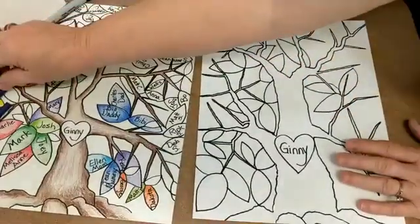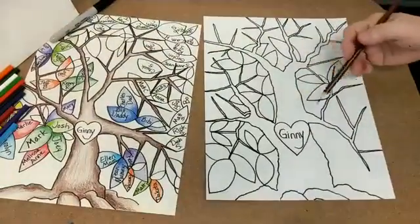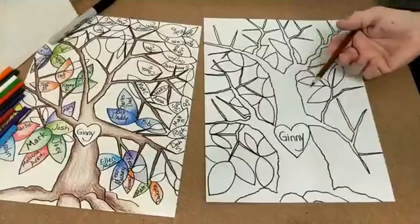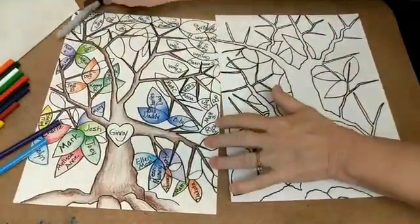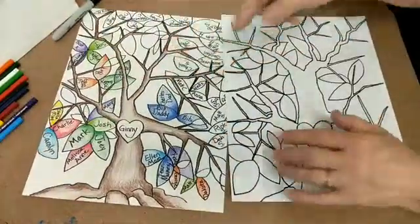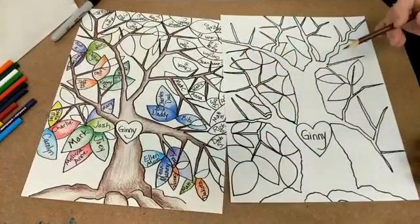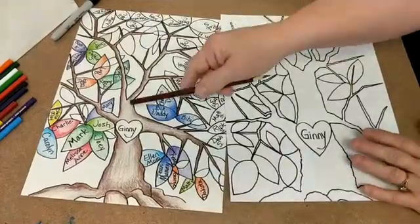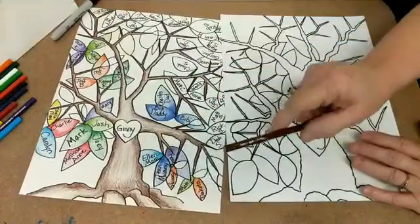Now the cool thing, when you color in your tree trunk, find a brown crayon or a brown marker or a brown colored pencil. See, I wanted my tree trunk to look three-dimensional. Does he look kind of round? I didn't want it to just look like a flat tree. And I put some shading in my leaves too, but on my tree, I wanted it to look round.